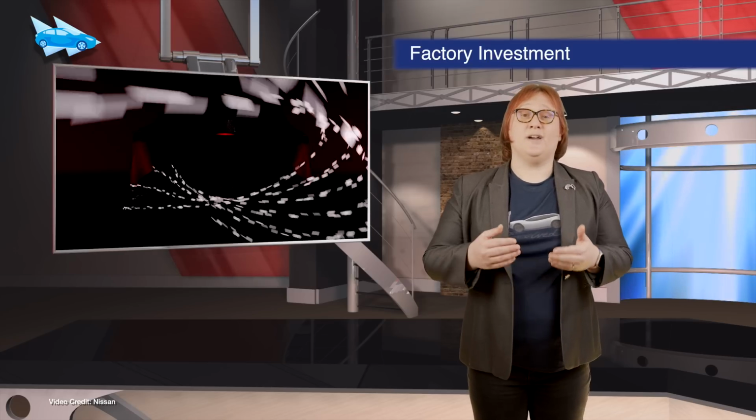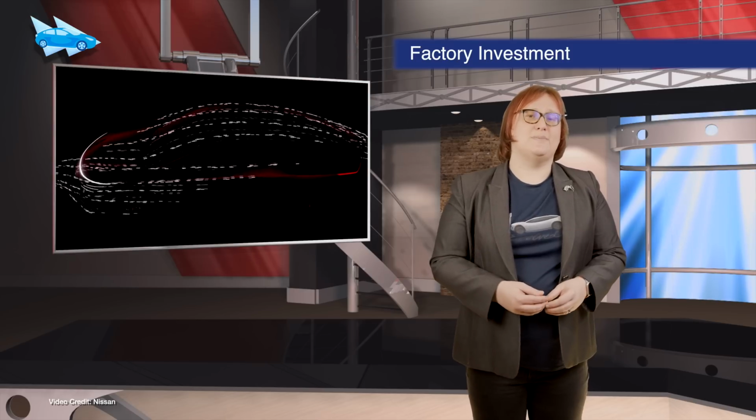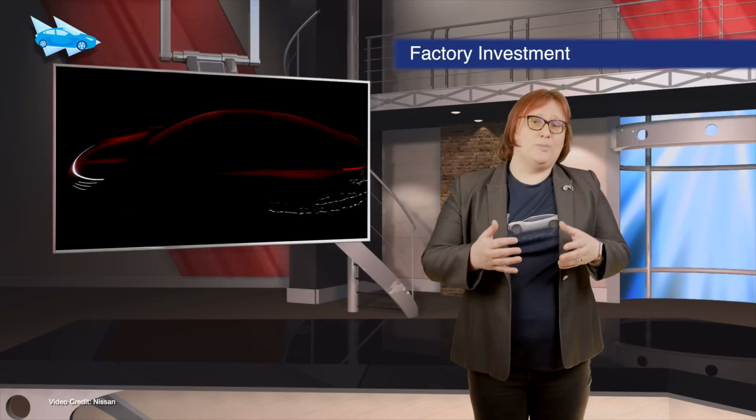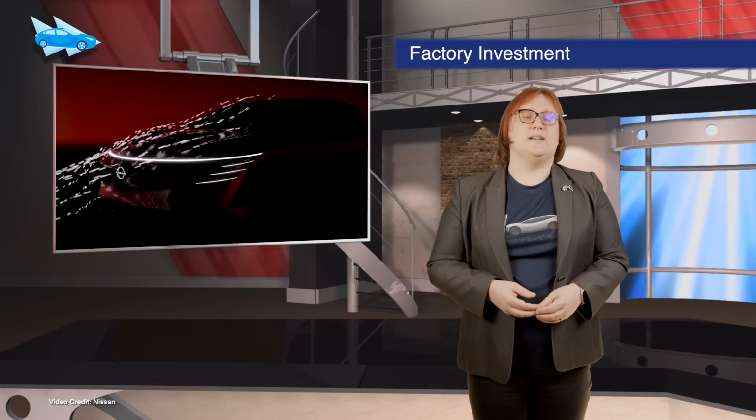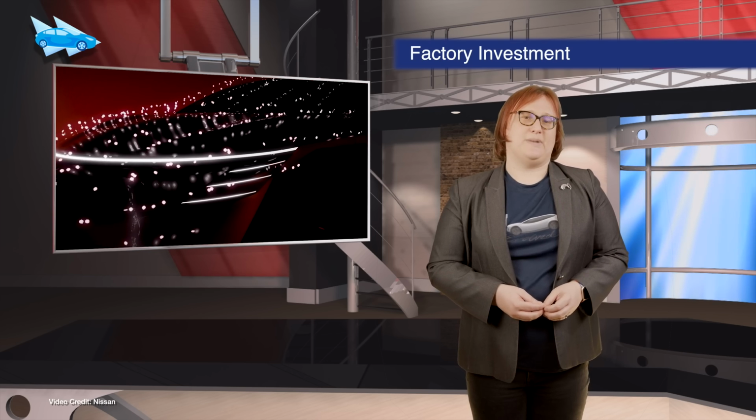Nissan is investing $500 million to transform its Canton, Mississippi plant into a centre for EV manufacturing and excellence. The plant will build both Nissan and Infiniti vehicles, as well as battery packs, and will include a potential replacement for the ageing Nissan Maxima.